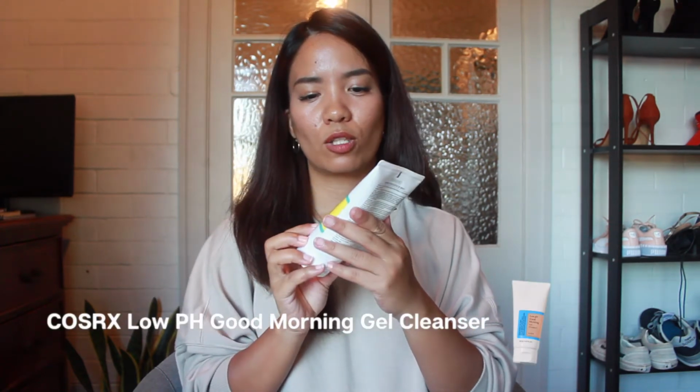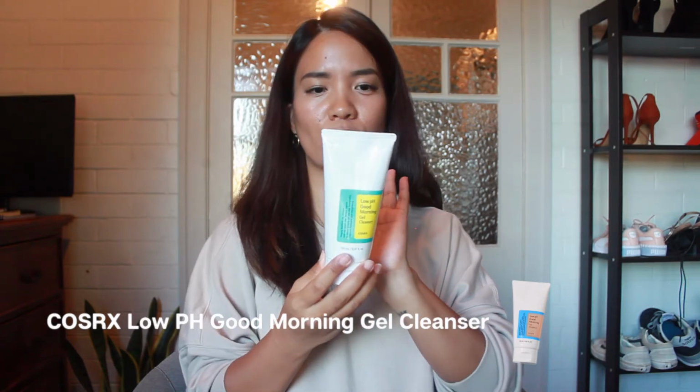Okay, now moving on to the actual items that I purchased from Lila Beauty. And the first one, you might have already seen this in my Amazon haul, is this COSRX Low pH Good Morning Gel Cleanser. Now this cleanser is a holy grail for me. My skin absolutely loves this. My skin has no issues whenever I use this.